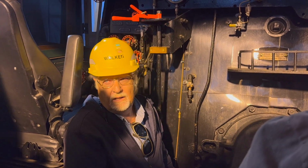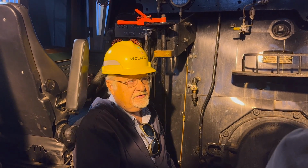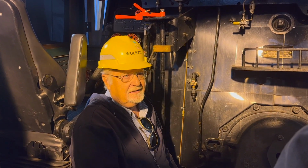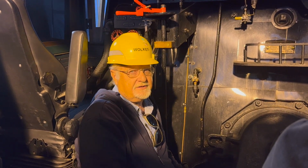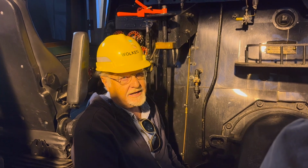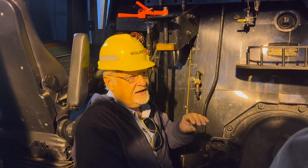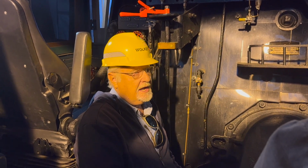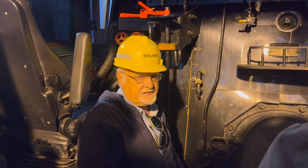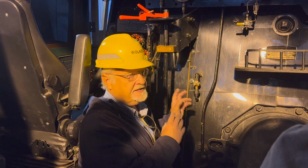About 90. You're right. This engine ran 90 to 100 miles an hour. All right, 944,000 pounds going 90 miles an hour down the track. So that's why they had a really loud whistle. Not only did you see it coming and hear it coming, you could feel it coming because this thing shook everything. Now, when we started fixing this engine up, some old firemen showed up that were firemen on this engine.